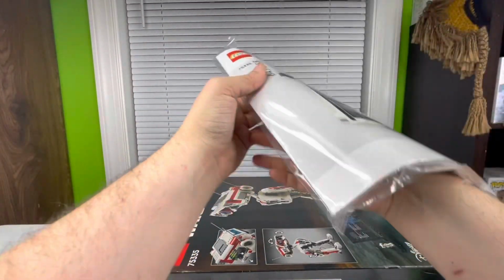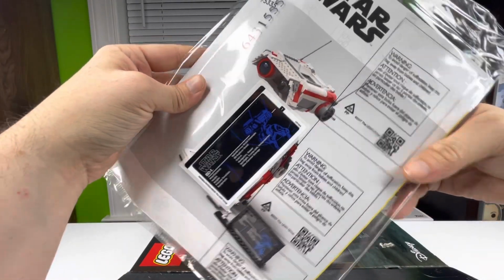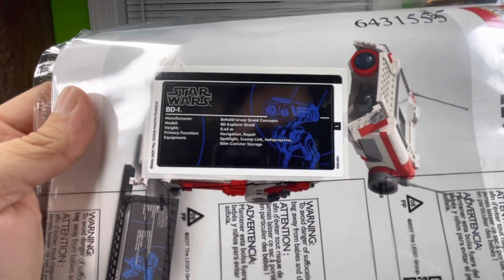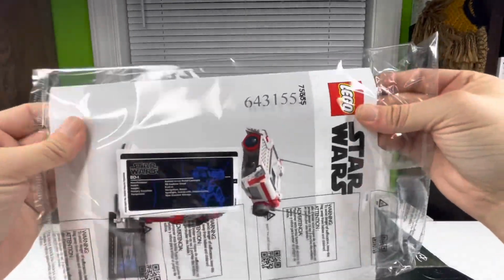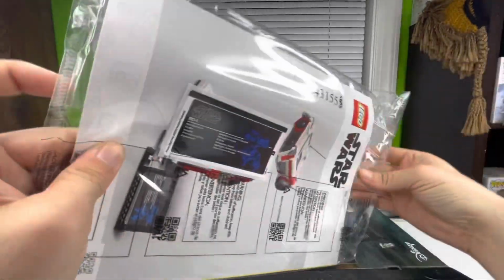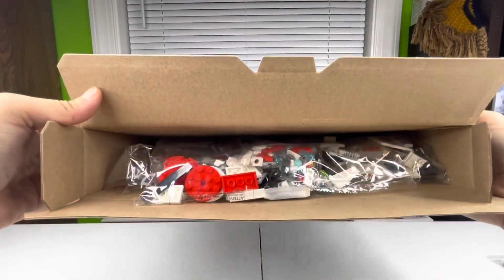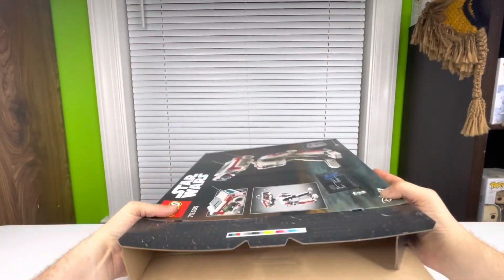So your instruction manual is that new crappy art. Looks like you only get one sticker, which is the display plaque sticker, which if you want to pause and read that now, you can. I'll read it to y'all at the end. It does come in a plastic bag, so I guess to help protect it, but it got bent up a little bit. At least the sticker's not bent. And here's your halfway full box of parts.